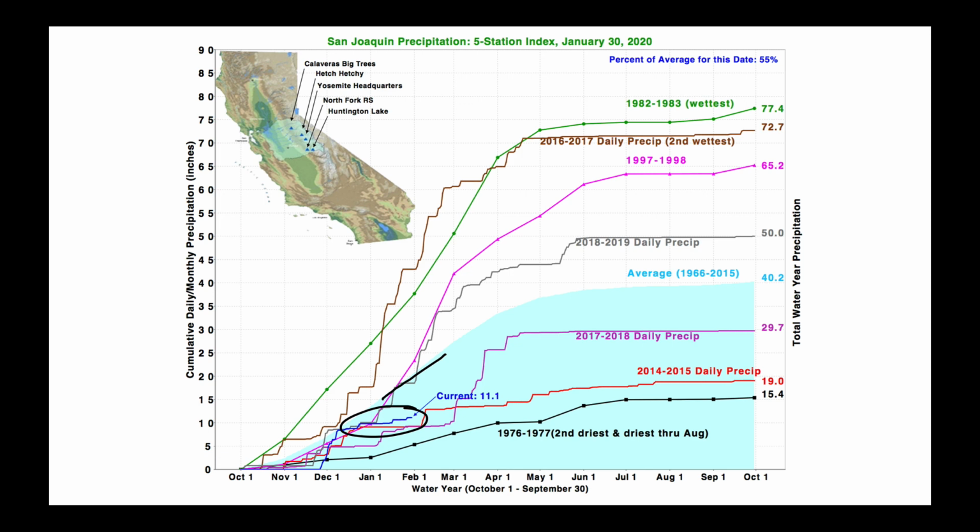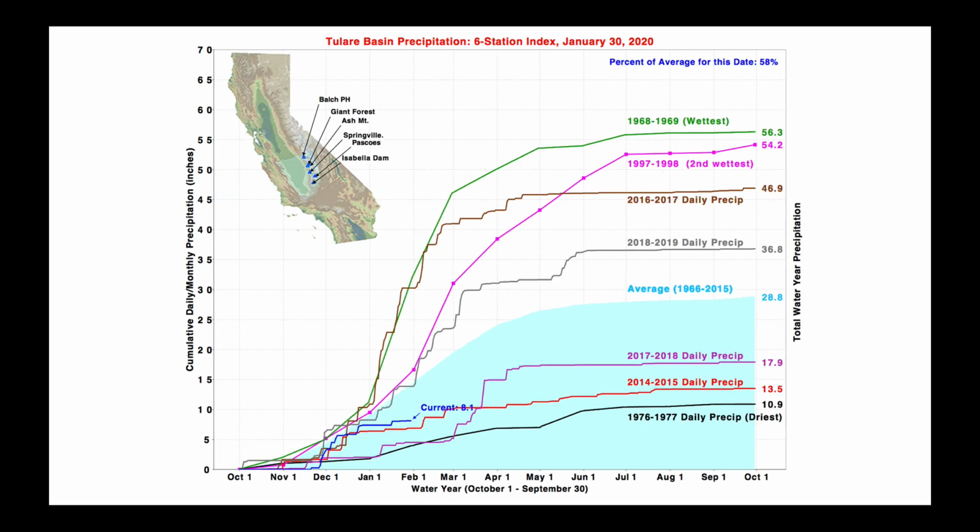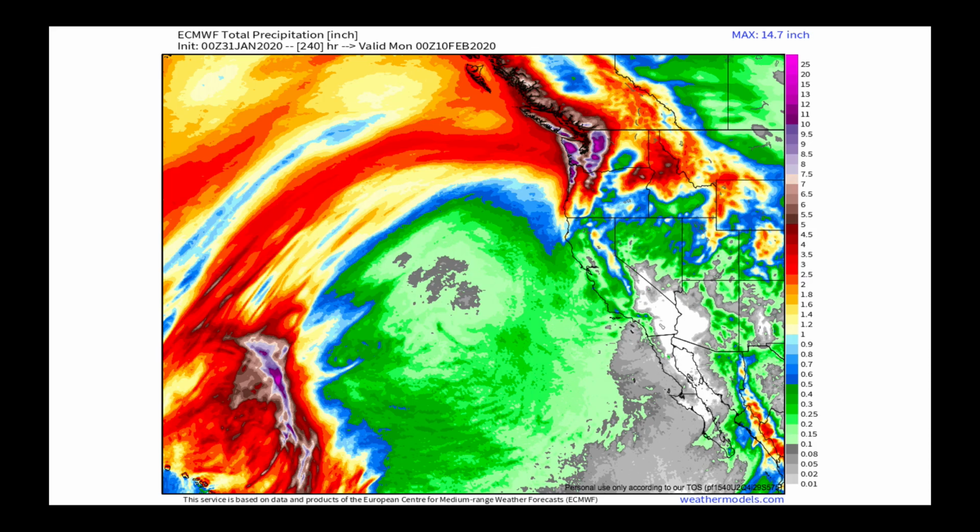So this is into the San Joaquin stations and now down into the Tulare. We're really showing up the deficit here. So this needs to change fast, and it doesn't appear that we're going to be getting much of that change, not only in the next couple of weeks, but maybe even the 2 weeks that follow that. Again, I'll show you that at the very end of this video.